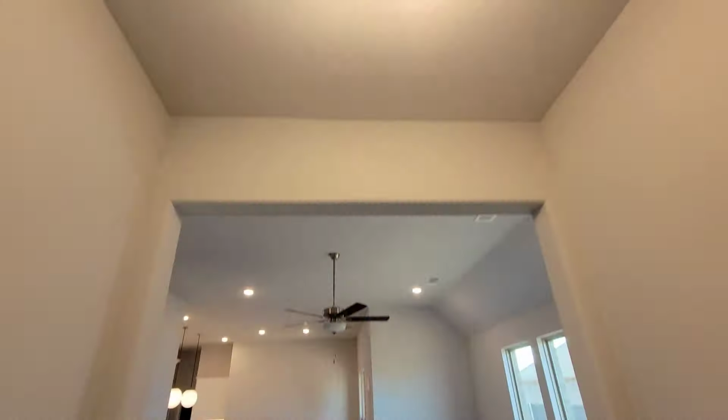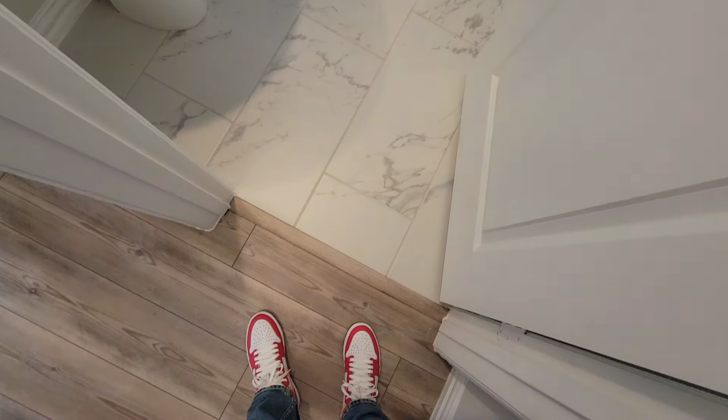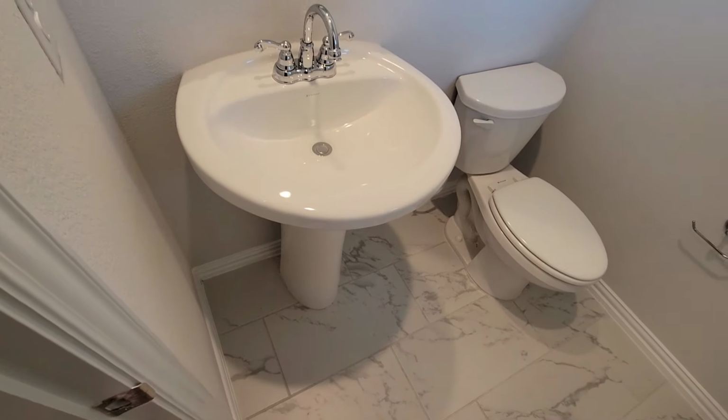As soon as you come in, you got a half bath right here. Pretty nice, with a window for the front. First time seeing that. But yeah, this is pretty nice.